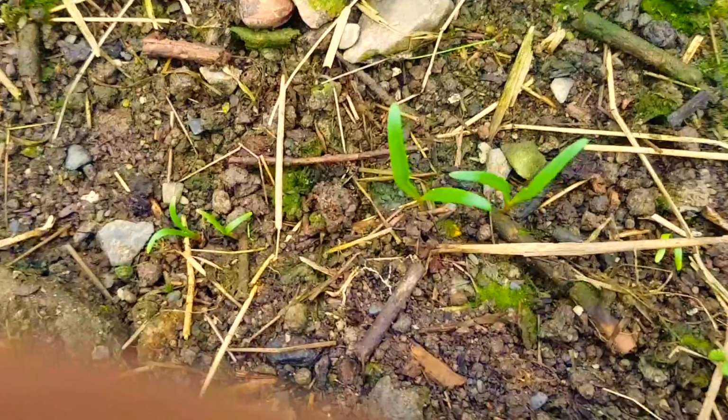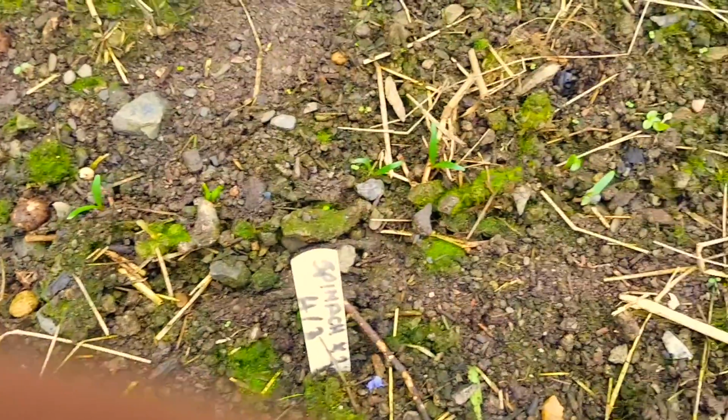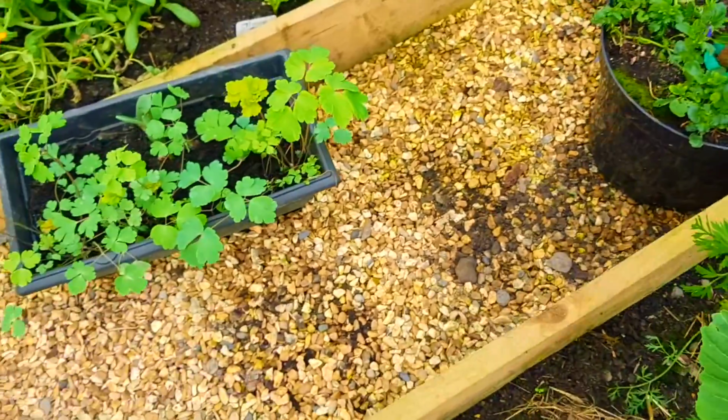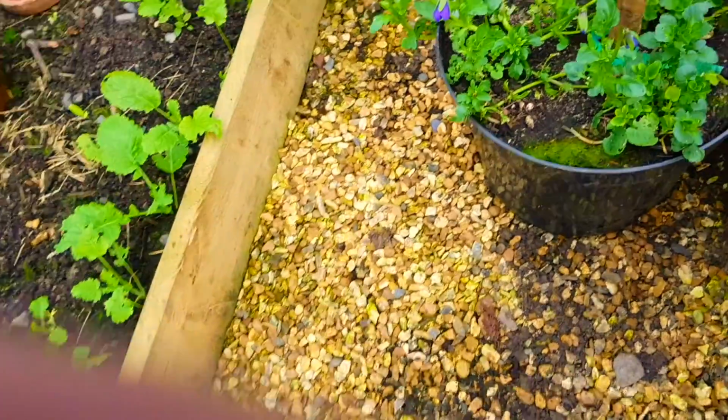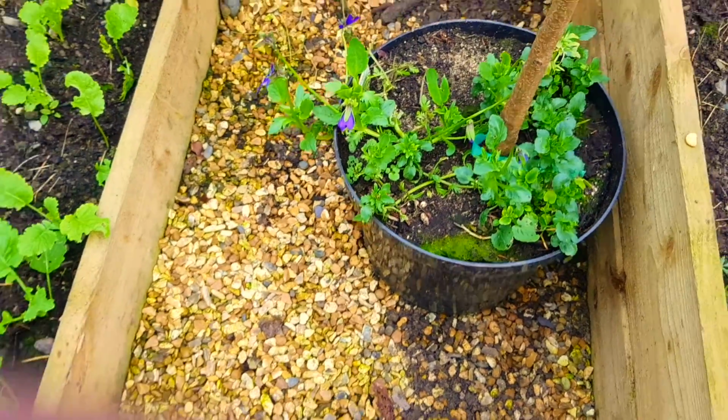Don't know what them two things are. I did put spinach in here. Oh, that might be what they are. Yeah, look, you can see there's a row of spinach here. These are the cauliflowers. They're looking all right. That's a stray carrot. These trees, I've given them some food, and the flowers that I planted last year are starting to come back again.